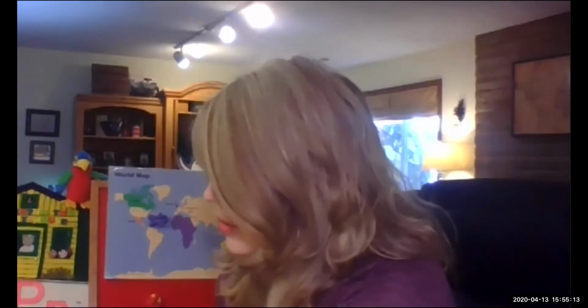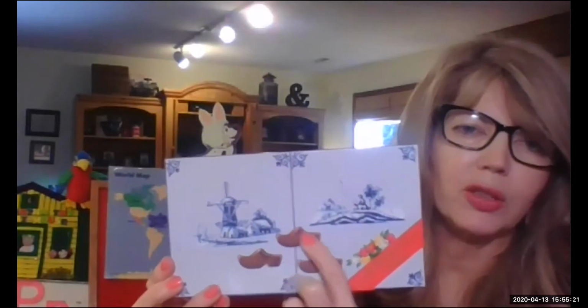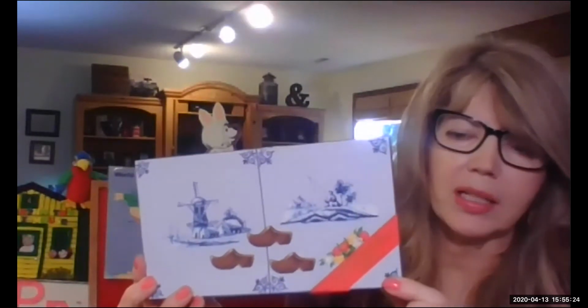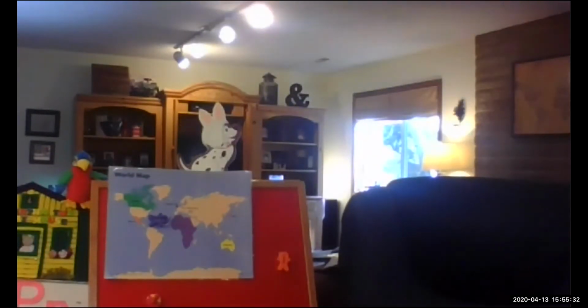And last week, we also got to see some of the chocolates that I have found from the Netherlands before. They would even put their chocolates in the shape of wooden shoes. This was a box of chocolates that came from the Netherlands. And we saw a box last week that came from the Netherlands that came with their cheese in it, and it had a crown on it.